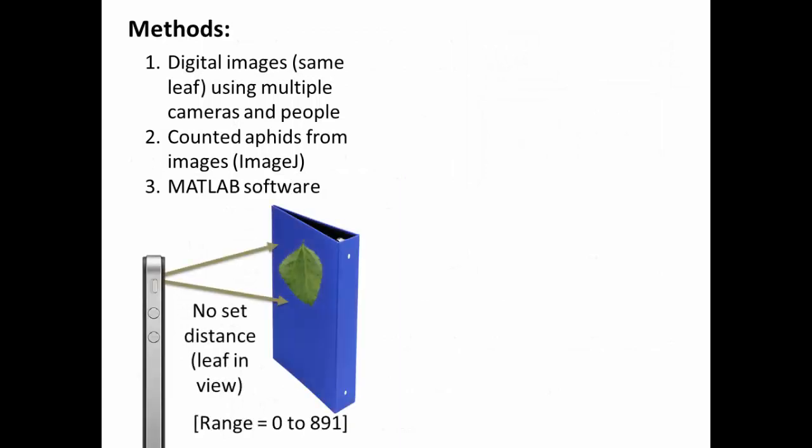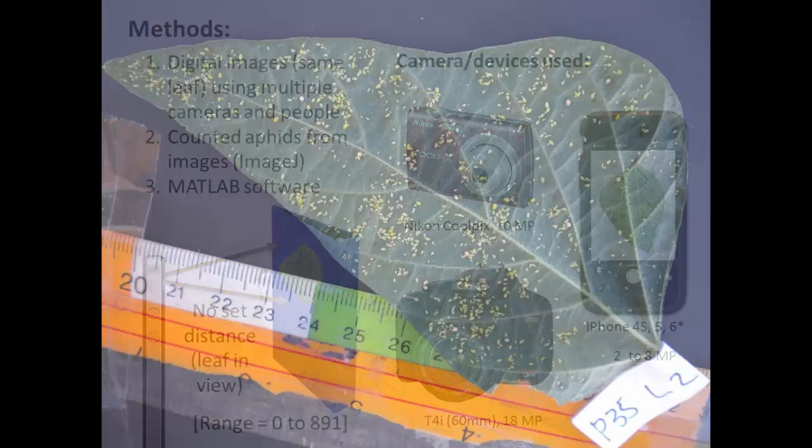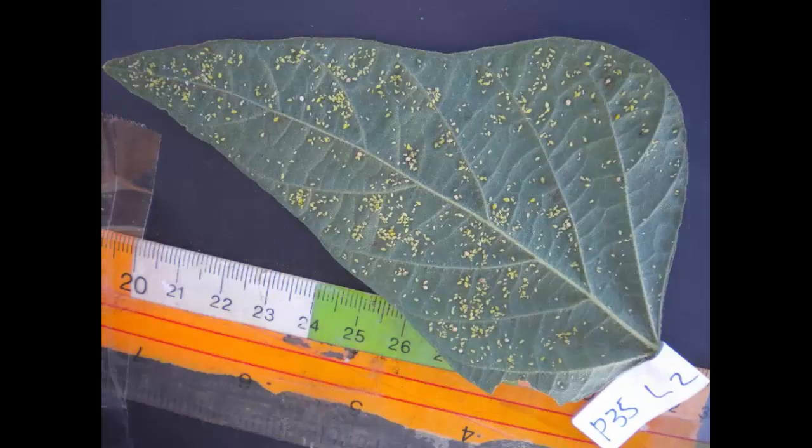So what we did, and I'm just going to go over this briefly, was take a camera at a set distance, though not necessarily a set distance, from an aphid-infested leaf. We used lots of different devices, from a very cheap camera up to a very good Canon camera with about a 100 millimeter macro lens, and then an iPhone. I'm not showing you all that data, but through trial and error we arrived at our finalized algorithm that we validated this last year. Here is a series of pictures of what we're doing with that algorithm.